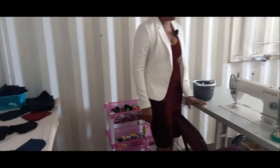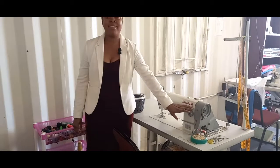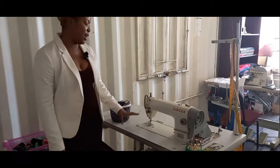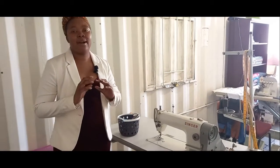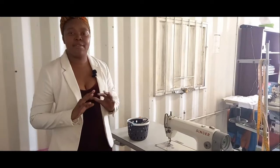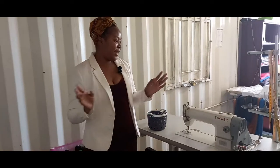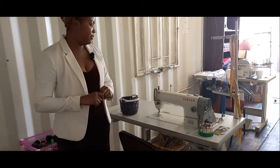This one right here is called an industrial straight sewing machine. As you can see, the brand name is Singer. There is little to no limit when it comes to what this machine can do. I'm talking your mass production in terms of garment. I'm talking your curtains. I'm talking your duvets. I'm talking basically anything that you can actually get a chance to do.